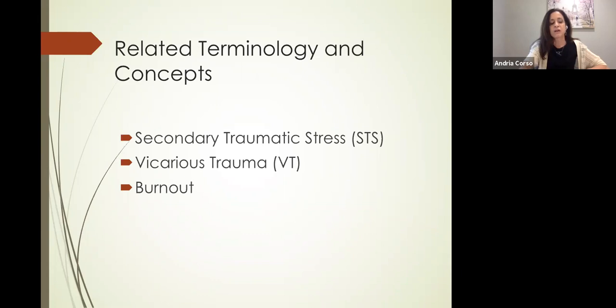I want to just touch on the related terminology. The reason I'm doing this is because there's a lot of, I don't want to necessarily say confusion, but a mixing up of terms in the literature. I want to make sure we know what we're not talking about so that we can focus truly on compassion fatigue.